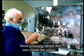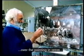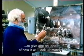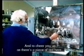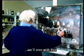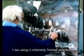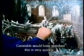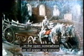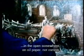Dead colouring means that one places the colour over the painting in areas to give one an idea how it will look ultimately, if one trusts. And to cheer you up, as there's a piece of red here, we'll start with that. I'm using a relatively limited palette. Constable would have sketched this in very, very quickly in the open somewhere first, on oil paper, not canvas.